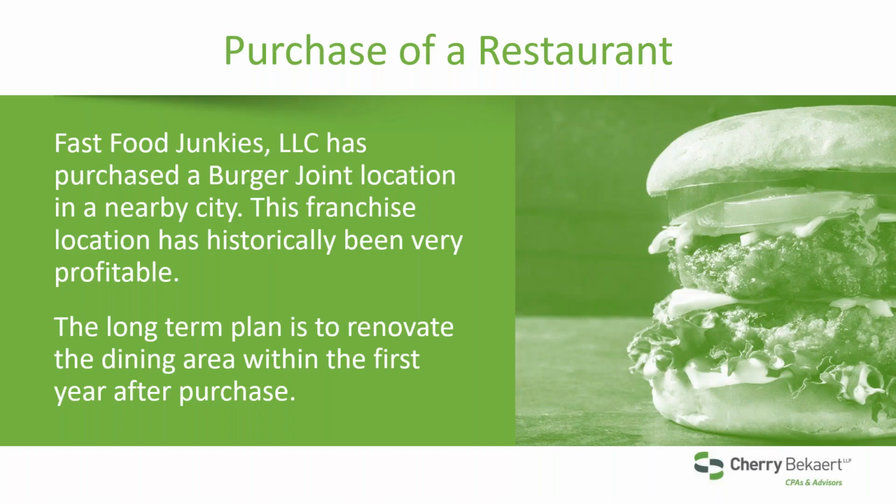So let's say we purchased a restaurant. Fast food junkies purchased a burger joint location in a nearby city. The franchise had always been very profitable, so that tells us we know it's been placed in service previously. So the long-term plan is to renovate the dining area within the first year. As we renovate the dining area, this will be allowed for QIP treatment.